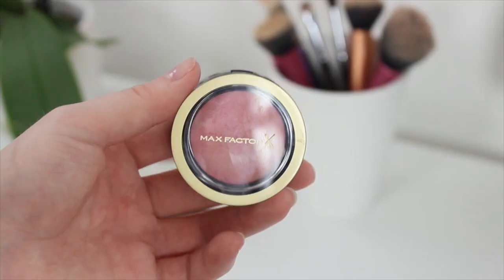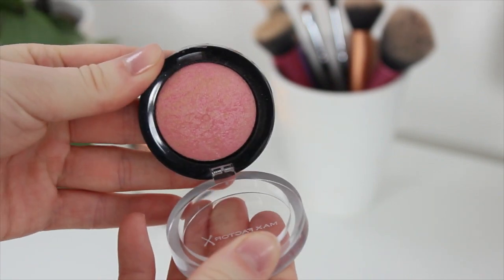I'm then going to use a bit of blusher, and again this is a new product for me. I've used it in a different shade, but it's one of the MaxFactor Cream Puff Blushes, and this is in the colour 05 Lovely Pink, and as you can see it's a really pretty pastel-y pink colour. I'm just going to use the same brush and just take a tiny little bit. These are really pigmented, as you can see, so you don't need very much.